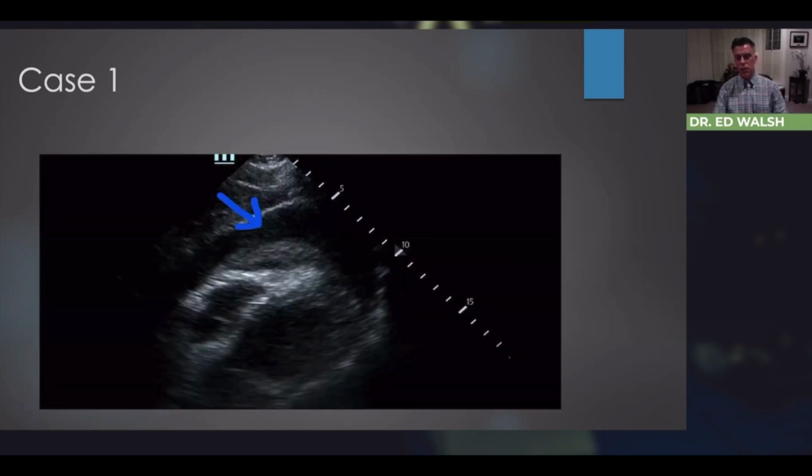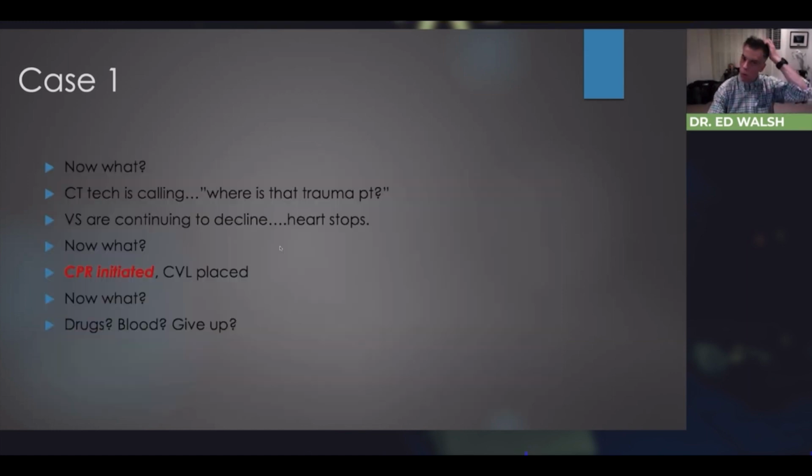So this is an ultrasound picture. The big arrow shows this big stripe of dark fluid between the heart right here. This is the heart. This is the atrium. And this is the pericardial sac right here. So this should be right here. Instead, it's right there because this is all blood. It's full of blood.